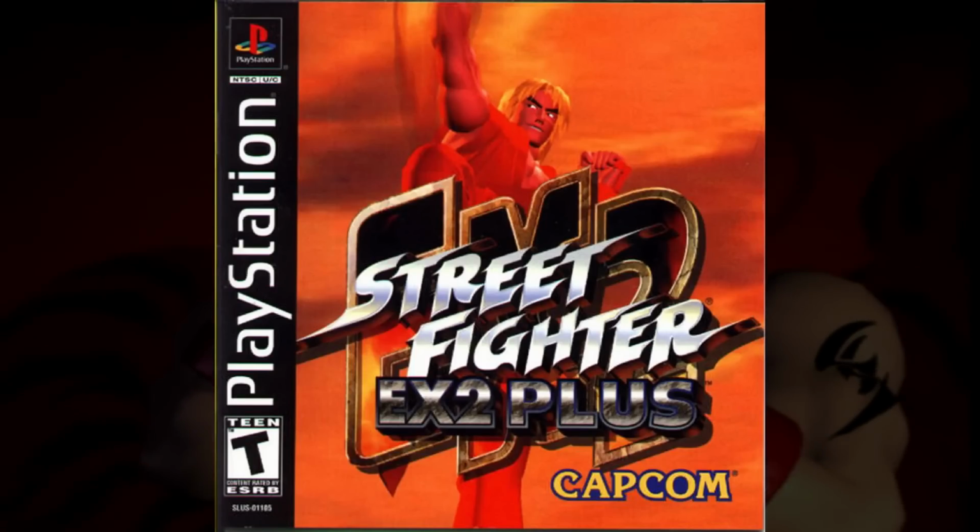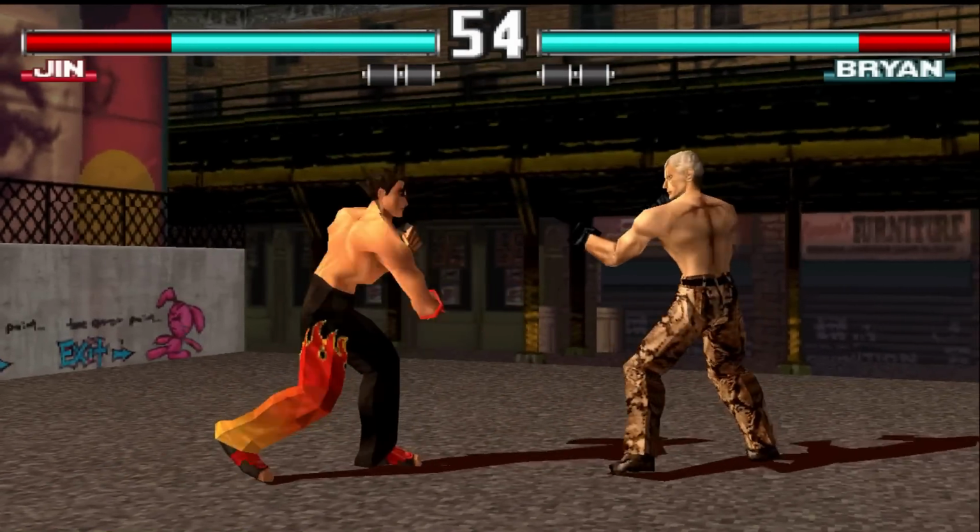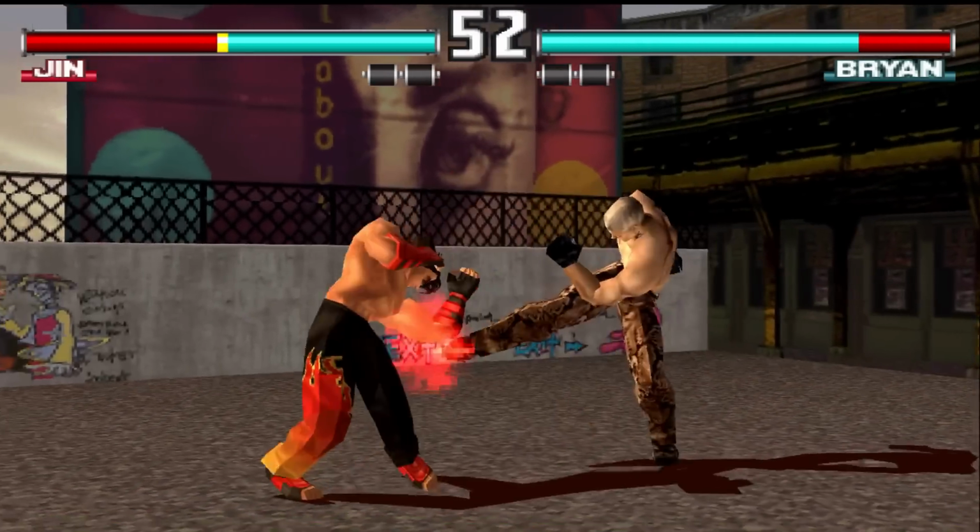I'm usually not a fan of these CG types of box art, but Tekken shows how it should be done. Plus, Tekken is a 3D game. That has to be shown off at least in some way.